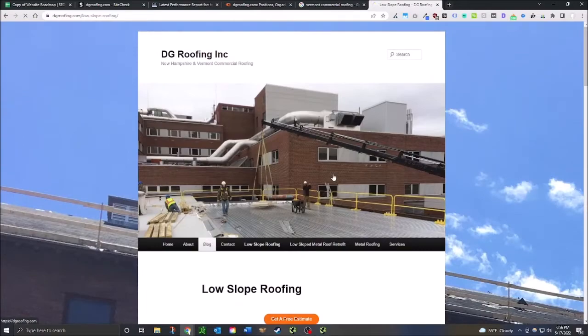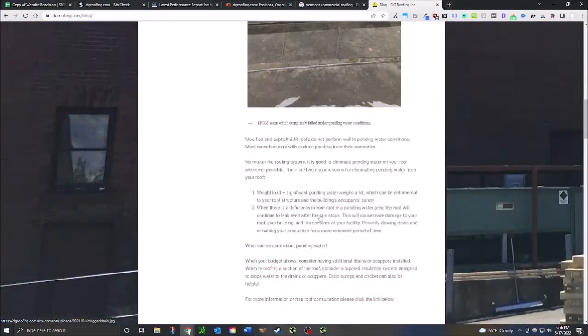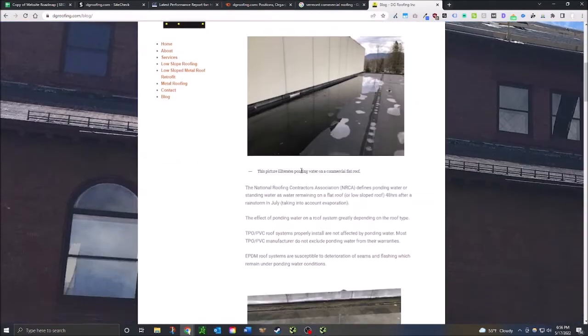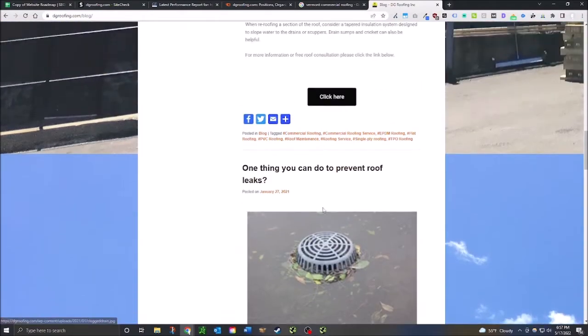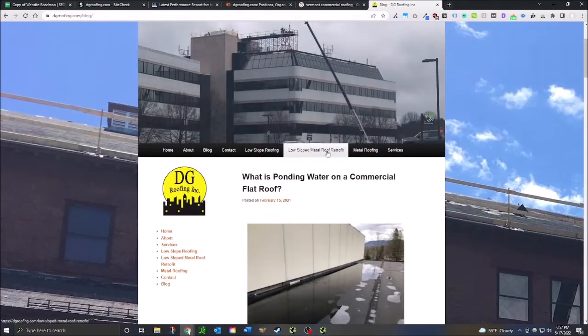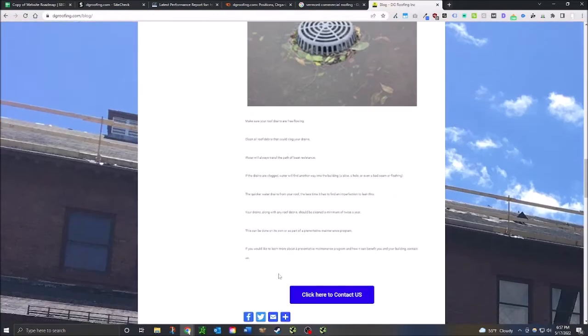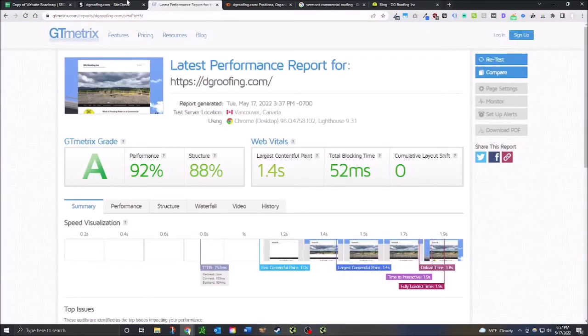And then it looks like you do have some blog articles. Each blog should be an individual page as well. If there's, for example, one thing you can do to prevent roof leaks, and this was relevant to one of these pages, I would add links to each of your main service pages, just so everything's linked together. It gives a more cohesive structure and improves relevance for all the services.